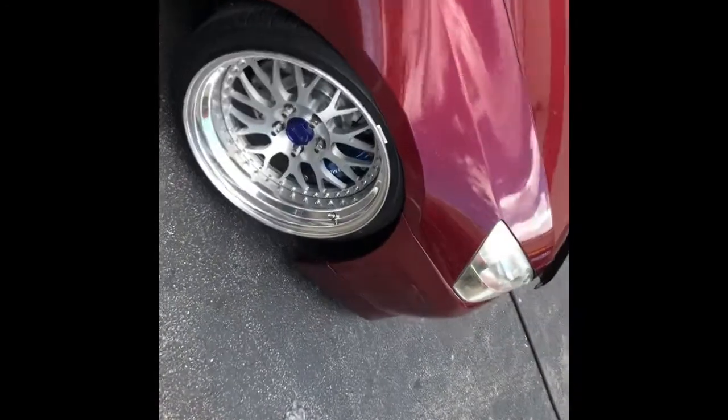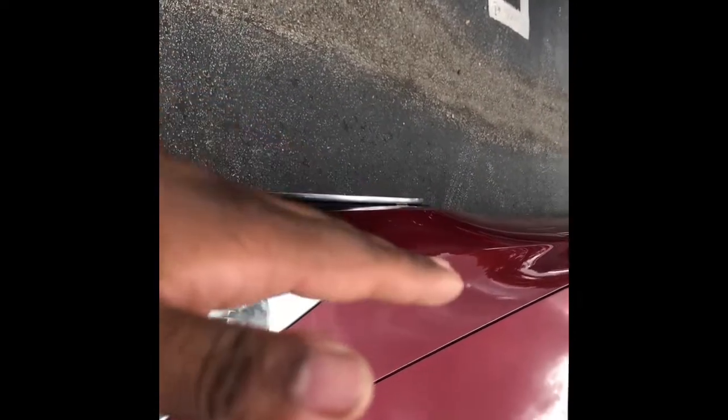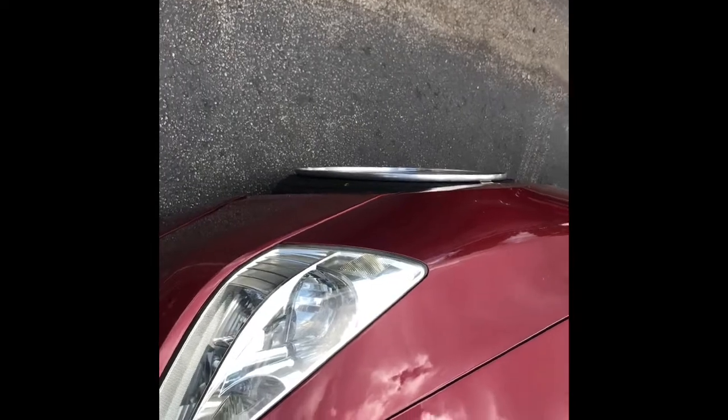Needs an alignment really, really bad. This is the wheel straight. So this is to show you how bad the alignment is. If you guys see it, I'm standing as straight as possible from the car. The wheel is turning a little bit.